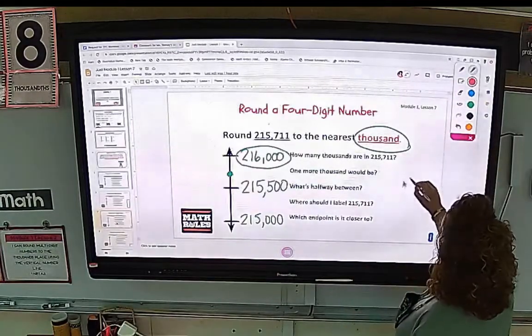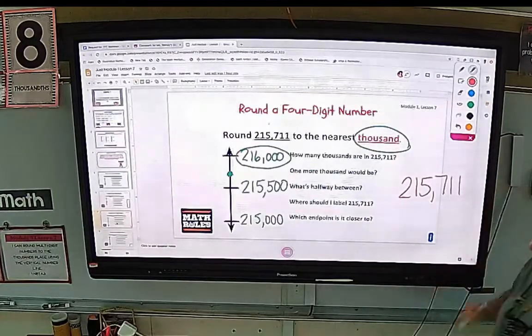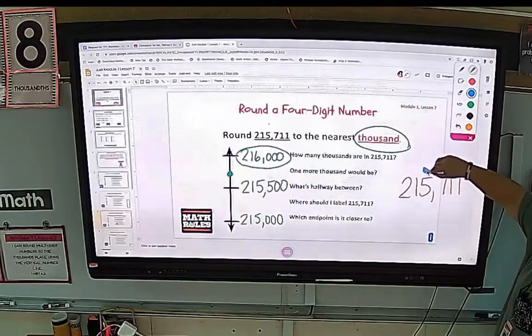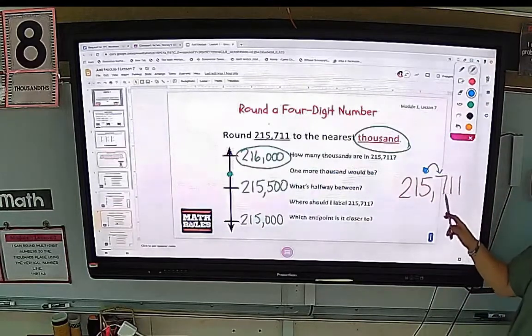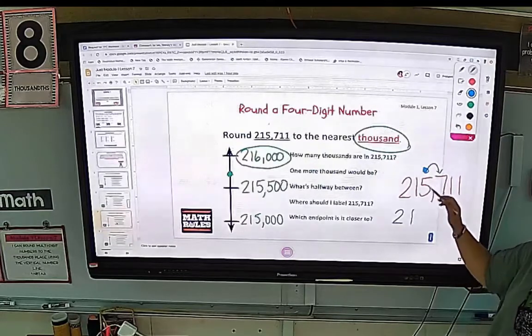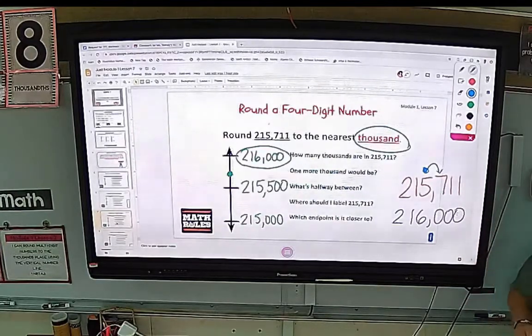If I have 215,711, I find my thousands place. I look next door, 5 or greater, I add one more. So this is going to become one more. Everything else is a 0. Okay. All right. We're getting there.